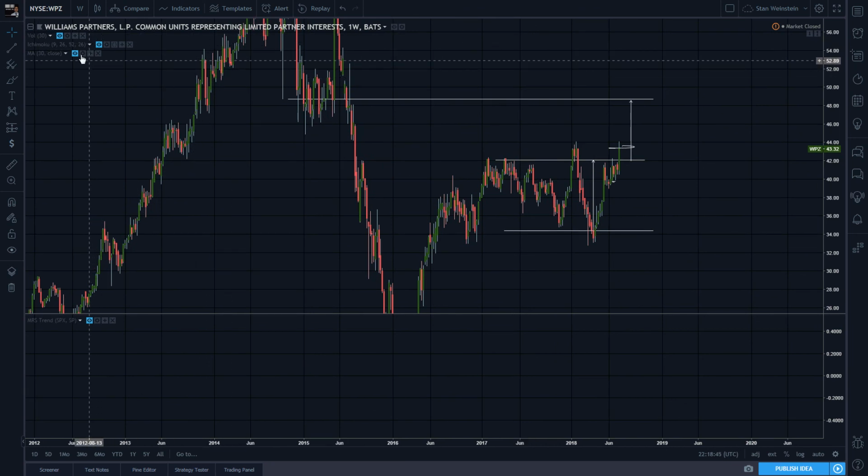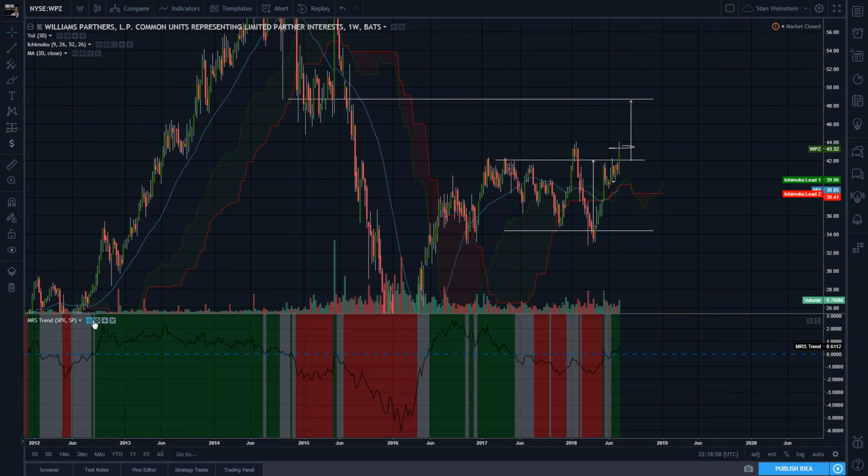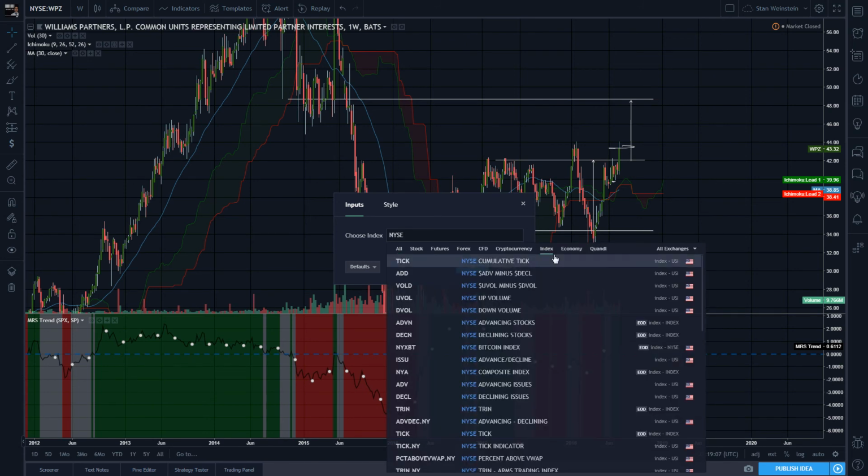What do we need? I need my volume. I need my Ichimoku cloud. I need my 30-week moving average. And I need my super duper Mansfield Relative Strength Index, guys. This is NASDAQ, New York Stock Exchange Index.